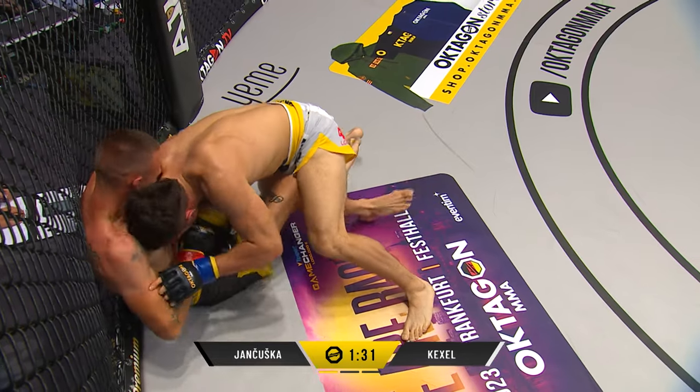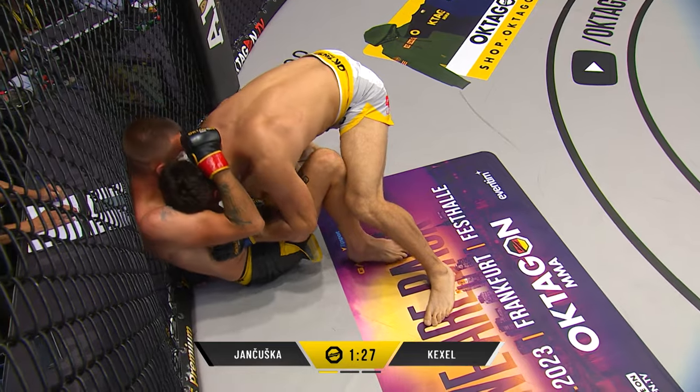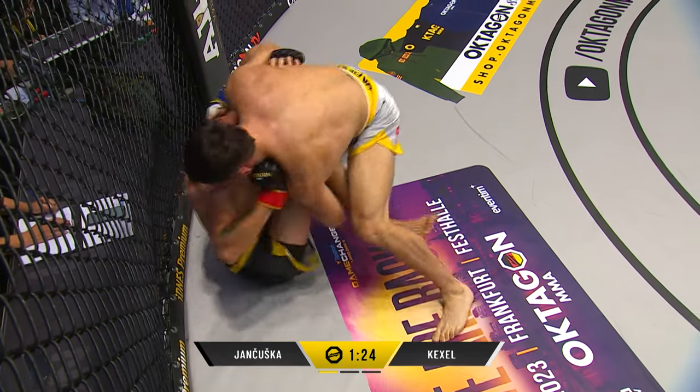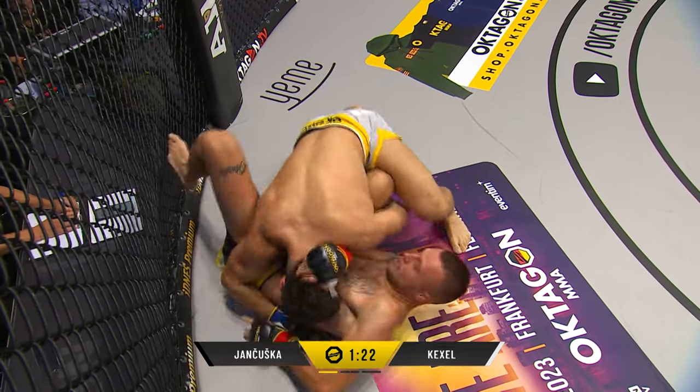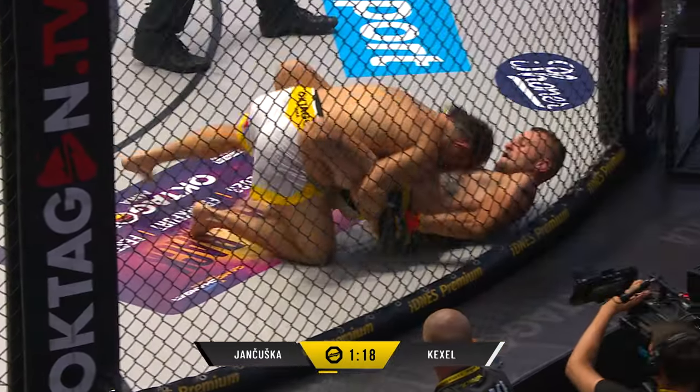Needs to butt scoot back. And when I say butt scoot, I mean bring your hips to the cage. So you're almost sitting, so you're sitting up with the fence behind you. But he's not even attempting to stand at the moment. Goes back down, fishing now with that wrist control.